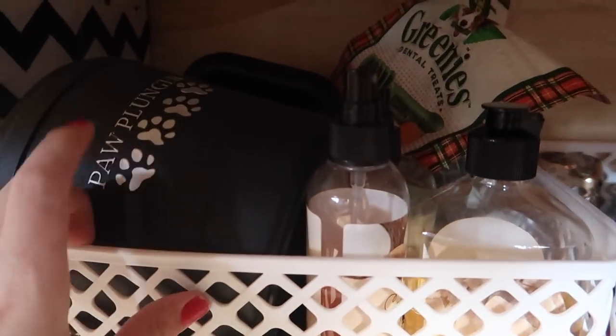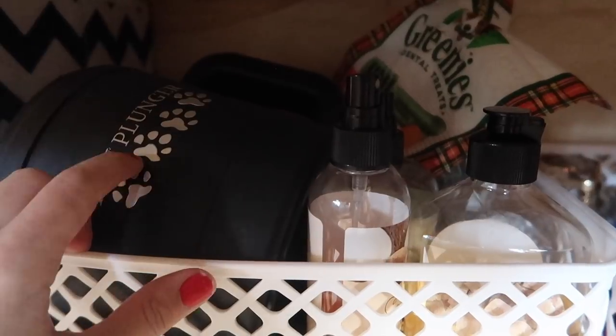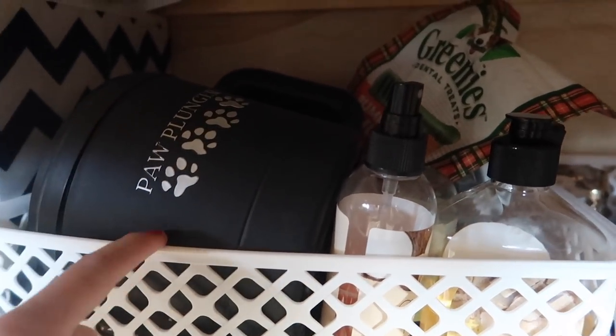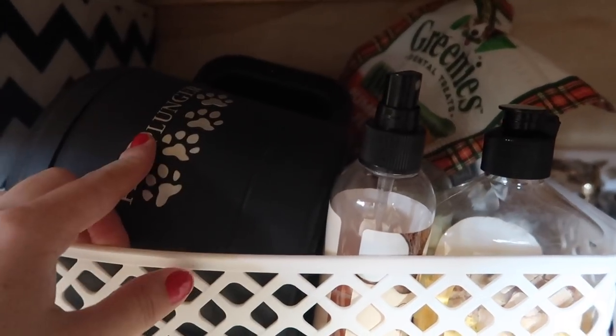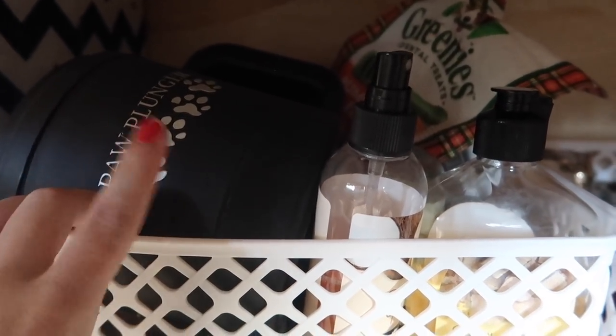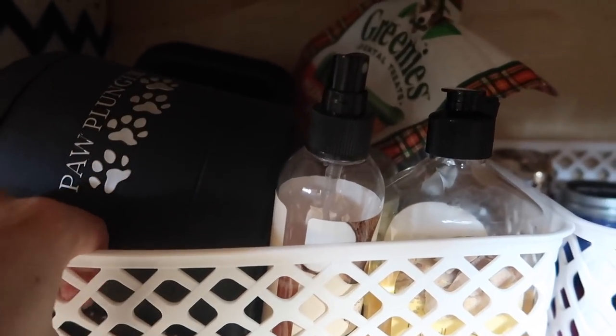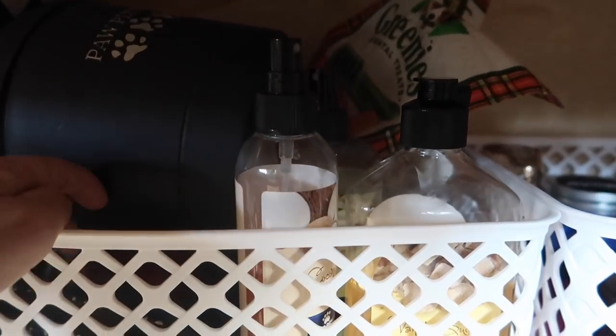And this is actually called a paw plunger. We used to have a lab and his paws would get really muddy, and you just stick their paw in there. You put water in here and you stick their paw in there and clean it. In the winter time, that's what I would use. I'm just going to hold on to it because eventually we'll probably get another big dog. So it was 20 bucks. I'm just going to keep it.